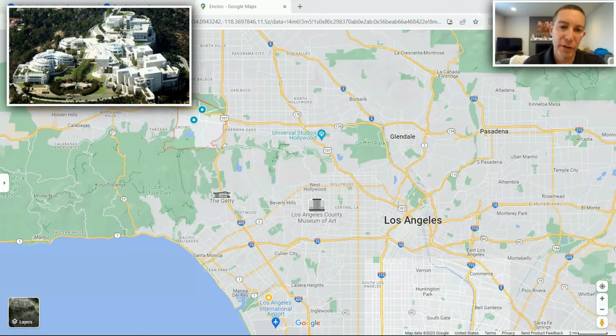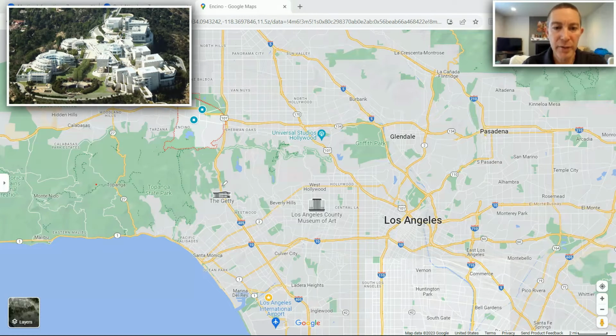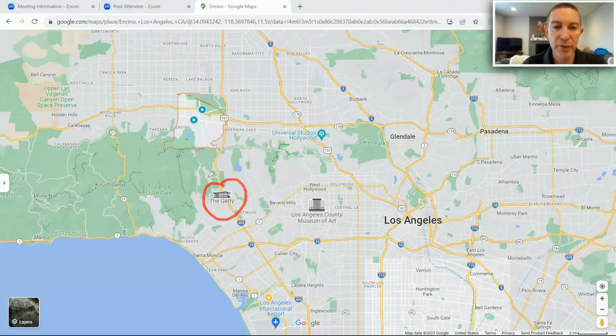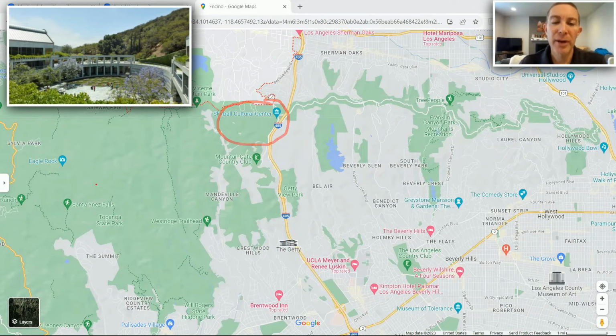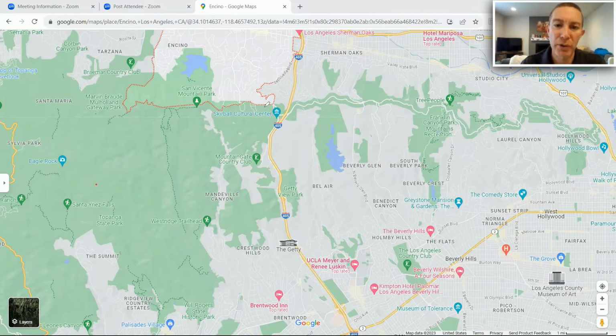Getty Museum, I should have mentioned this for entertainment, beautiful artwork, lots of events here. You've got the Getty here, which is really close to Encino. A lot of people go there. You've got the Skirball Museum, a Jewish museum, great artwork there, great activities, family outings. They have something called Noah's Ark, which is this really cool interactive exhibit for kids. It's great for adults too. It's a lot of fun.